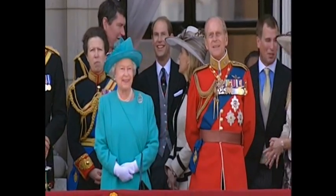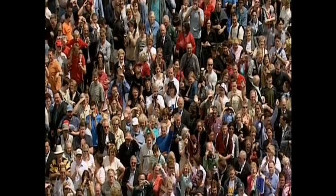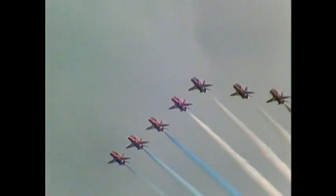The star of the show is certainly the Lancaster. I'm just the person that puts her in the right bit of sky. And no one's come to see me display the aircraft, everyone's come to watch the Lancaster. I think we're like a flypast down central London because you don't usually get jets flying down central London.